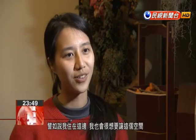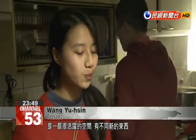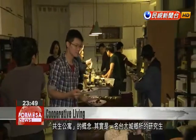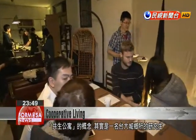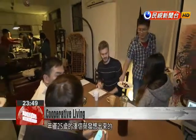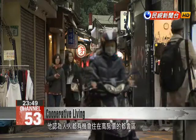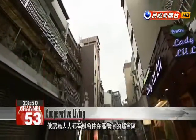For example, I live here and I wanted to make better use of this space and allow people to experience different things, as different activities can be held here. This cooperative living space concept is being spearheaded by a graduate student at National Taiwan University's Graduate Institute of Building and Planning. 25-year-old Pan Xinrong thought the concept would allow everyone the opportunity to live in expensive metropolitan areas.